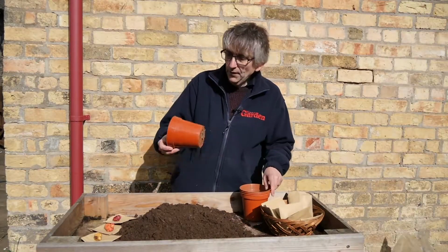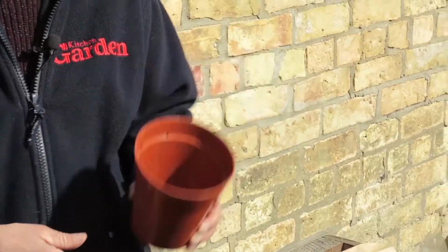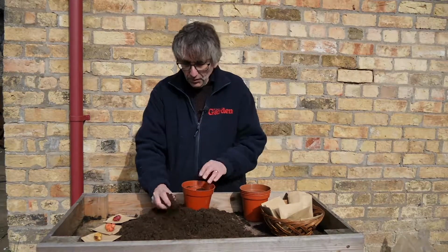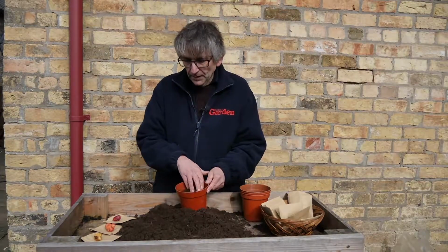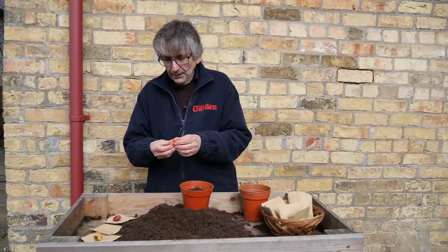Then get yourself a 5-inch pot or something around about that size, 4.5, 5-inch pot. Just fill it with any good multi-purpose compost, doesn't have to be anything special. Now these need to be planted about 3 inches deep to start with.